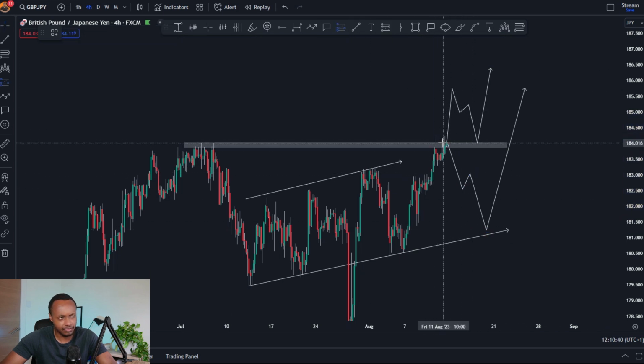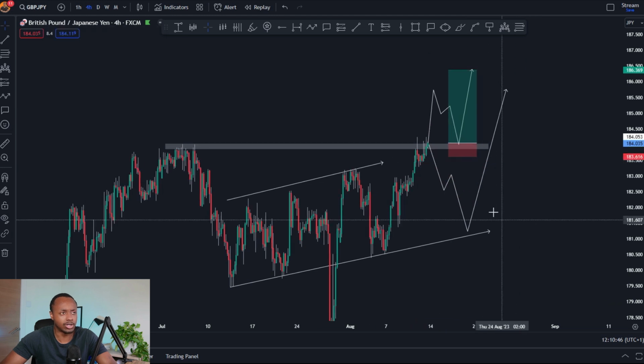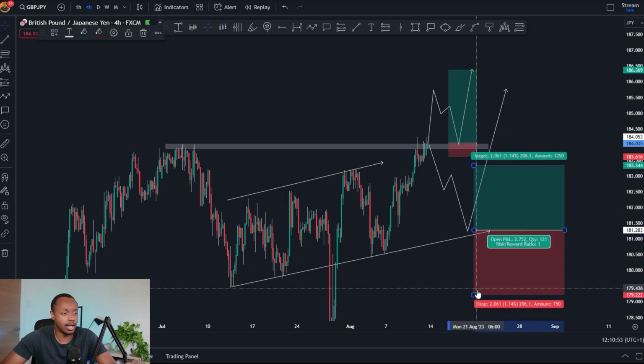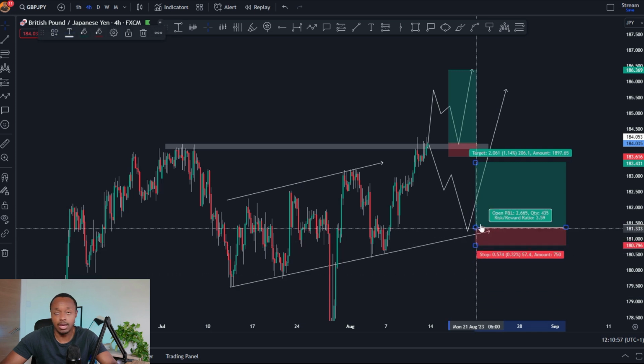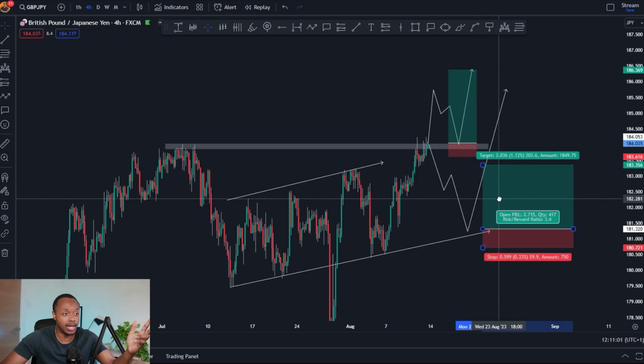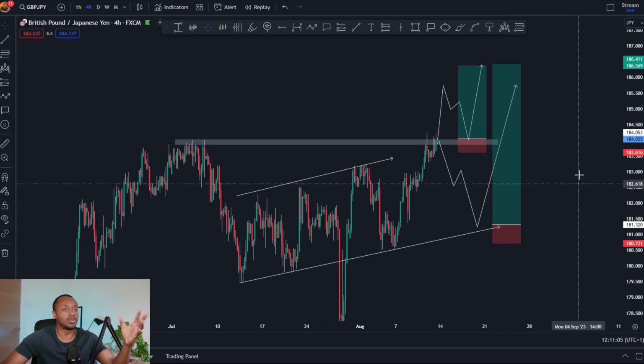I'm not too sure if we do see that move there. But for me, pound yen is still a very bullish market, still seeing successive higher highs and higher lows. Trend is still up on multiple time frames, and most importantly the higher time frames. So daily, weekly, monthly, all still displaying a lot of bullish momentum and likely to continue as well. So pound yen for me next week, still expecting more upside.